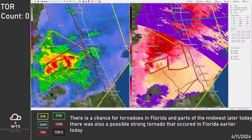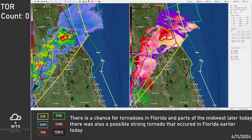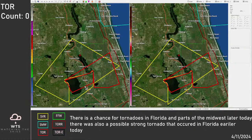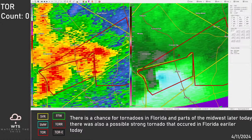Whoa. Okay, so 2 tornado warnings just popped up. They're all for the same storm here. The reason we had 2 of them pop up instead of 1 is because these are different weather forecasting offices, and they have a border and can't issue any warnings outside of their area of coverage. So these 2 tornado warnings are a part of the same rotation here.